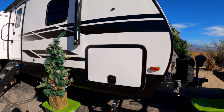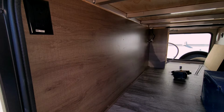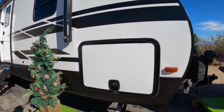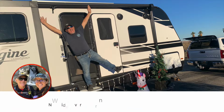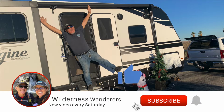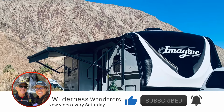We'll start at the pass-through storage, which is large enough to fit all our landing gear, our fire pit, outdoor rugs, and on the other side, our hoses and electrical gear. It has magnets to keep the doors open and slam latches for closing. The largest item on the camp side of the rig is the awning at 21 feet, which has LED lights to illuminate the camp at night.